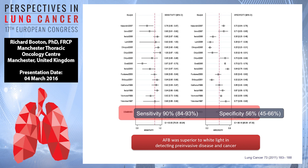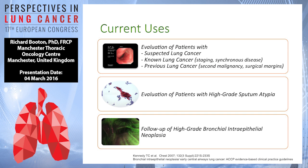So here you can see a plot of the sensitivity is very good, specificity perhaps not so, but I do find it a useful technology to have. So its current uses are fairly broad. We can use it to evaluate people with suspected lung cancer, help us to target our biopsies to the right areas. It can be useful for staging. We've talked about T2, and within 2 centimeters of the carina, that can be quite useful in selected patients.